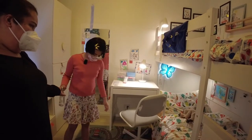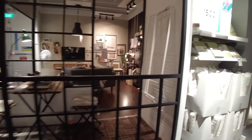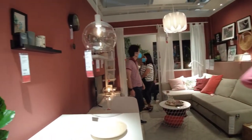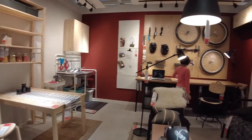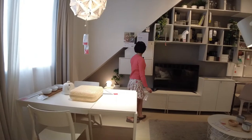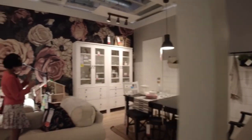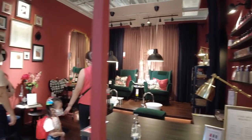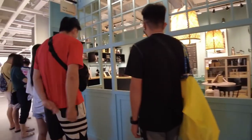Mommy, this is so beautiful. Oh, this is cute. This is their place. Oh, can we go in here? Oh, wow. What's this? Oh, scary. Yeah, that's true. Can we check over there? A girl's dream closet. Here. Coffee shop.